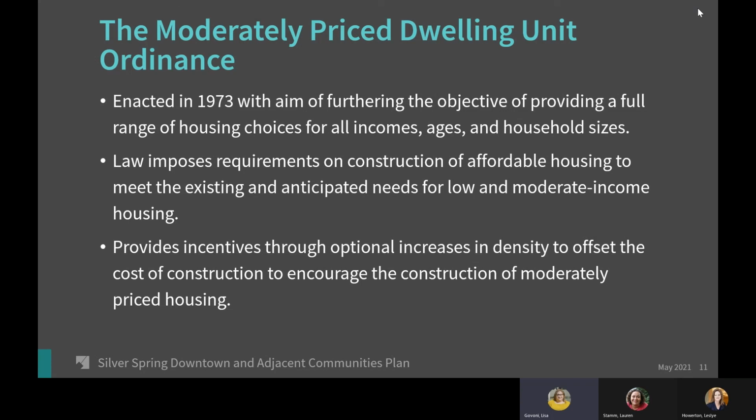The MPDU law was enacted in 1973 with the aim of furthering the objective of providing a full range of housing choices for all incomes, ages, and household sizes. The law imposes requirements on construction of affordable housing to meet existing and anticipated needs for moderate income housing. And the control period, or when these units expire, is 99 years for rental and 30 years for sale. But the 30-year clock restarts if that unit is sold within the 30-year window, basically meaning most of these units are held in perpetuity.